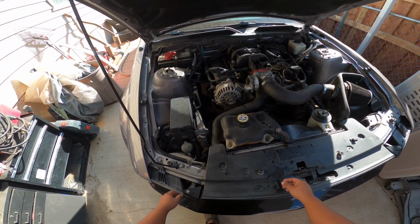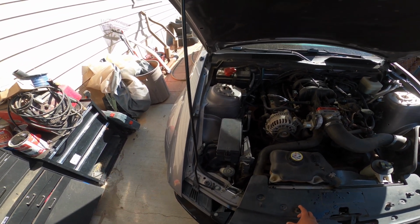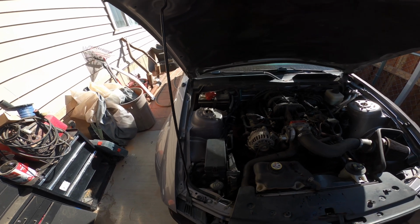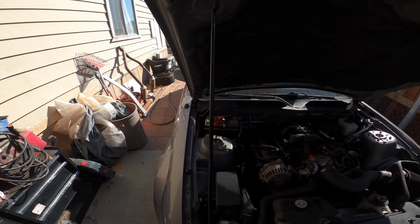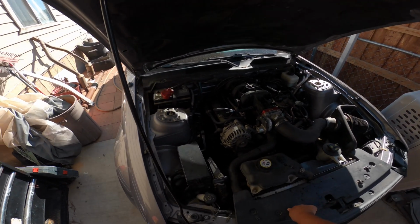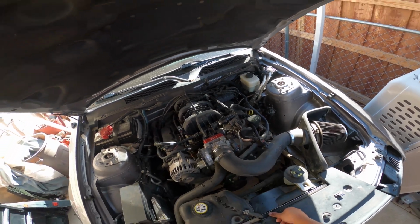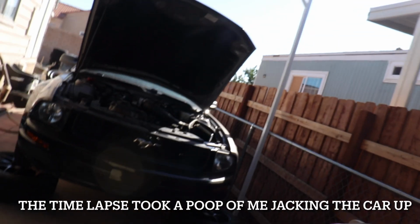But I'm going to give you guys a time lapse of me putting the car on wheels, I guess you can say, for jack stands, and then we'll put actual jack stands around it. So if it does fall off the wheels, at least the jack stands will save me. But yeah, guys, I'll give that a time lapse. I'll be right back.